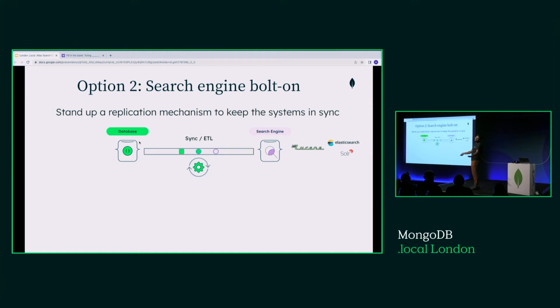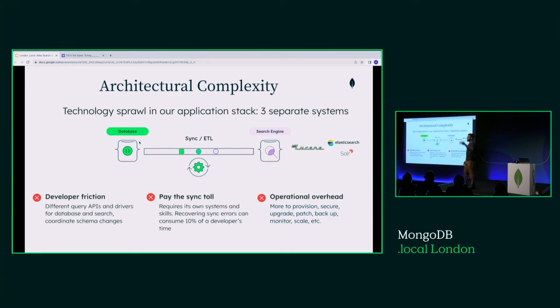But now you got the sync pipeline. And it's like, who saw Elon walking the sink into Twitter? You don't want to deal with a sync. You don't want that sink walking into your office. But this is what happens. It's like there's a lot of developer friction. There's a lot of overhead.